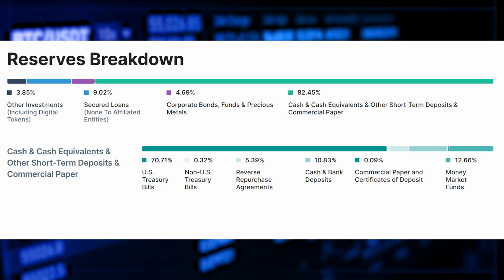Now, if you look closely, you'll see that the majority of assets are held in US Treasury bonds, while less than 10% are in actual cash. The remainder is a mix of loans, corporate bonds, precious metals, and investments, which include some volatile assets like crypto. So, suffice to say that Tether has moved a long way from its original claim of being a cash-backed stablecoin.